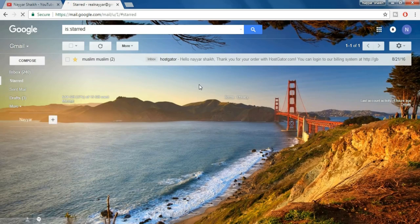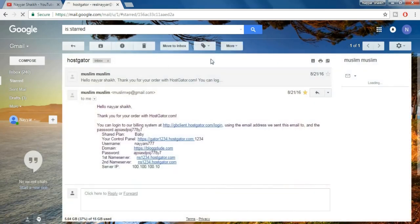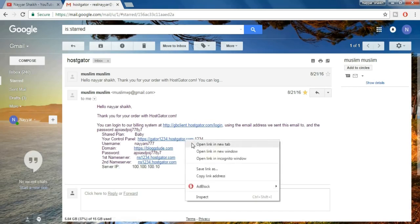Okay guys, so once you click on checkout now, you will get an email from HostGator. Let's open this email and see how it looks. This is how your email will look. It is a very important email. Make sure you save this information somewhere on your computer or anywhere you want. It has many important pieces of information like your control panel link, your username, domain name, password, your name servers, and so on. So what we have to do is just open the control panel link in a new tab.